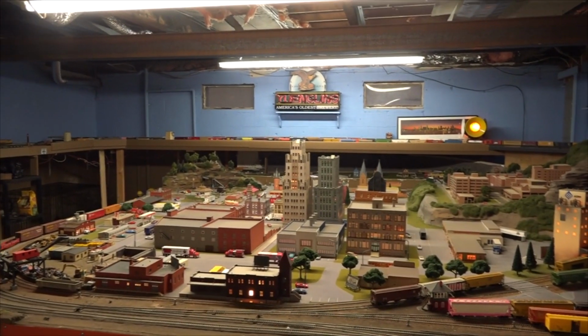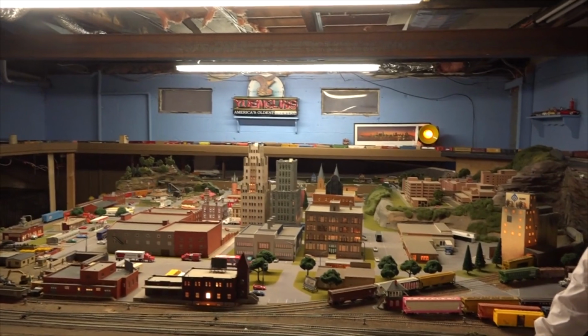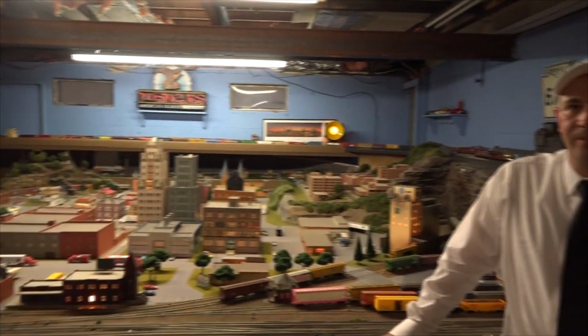Okay guys, so I was down at Steamtown in Scranton, Pennsylvania, checking out Steamfest, and just happened to bump into Bernie from the Erie and Lackawanna Dining Car Preservation Society. You guys know we all spent some time on the dining car last time we were down here, and he was kind enough to invite me over to his house and check out his layout. So Bernie, when did you start this layout?